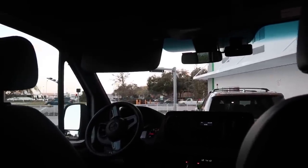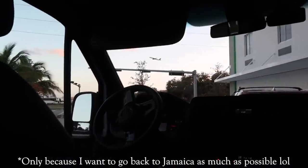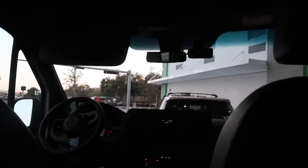You know what? The more I look at it, I'm just like, I could be based in Miami. Oh, look at the plane taking off. Do you see it? Right there. You're gonna see it now. The airport is literally right across the road, so I couldn't fly my drone. But I was thinking I could be based in Miami.